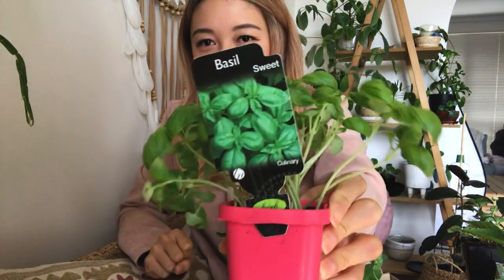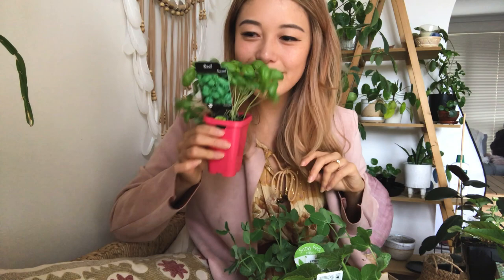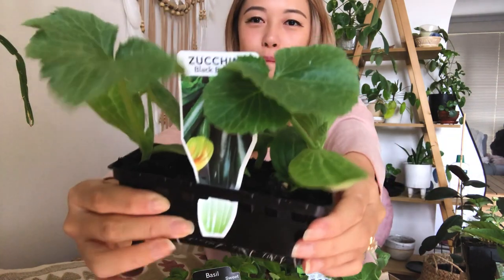Also we have some basil. So basil I think dies off every year, but at least it's the same price as buying basil from the supermarket, so you might as well plant it until it dies. Oh, it smells so good. And what else? Oh yeah, zucchini seedlings.